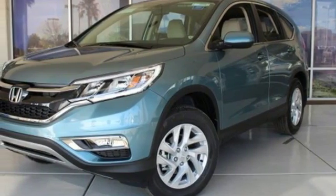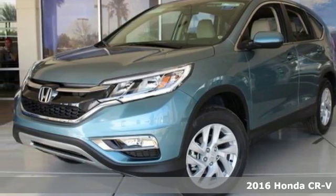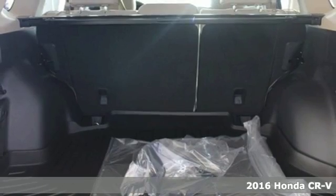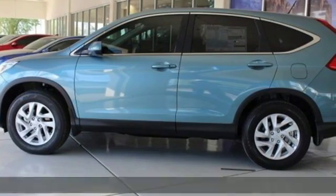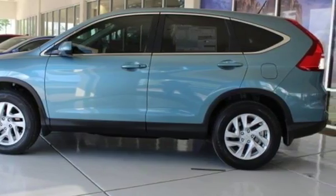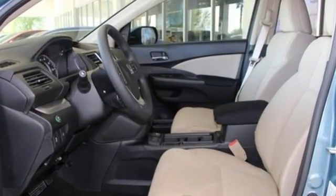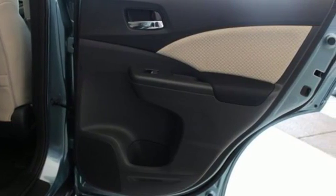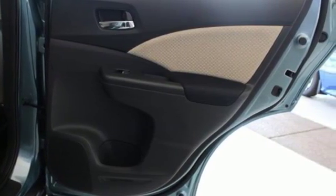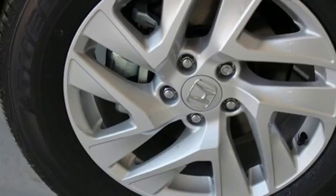Here's a 2016 Honda CR-V. Life looks good from inside this CR-V. The sleek curves and spacious interior give this crossover plenty of style and incredible versatility. The continuously variable transmission with Sport Mode and Eco Assist system grants you capable power and efficiency to take you from one adventure to the next.